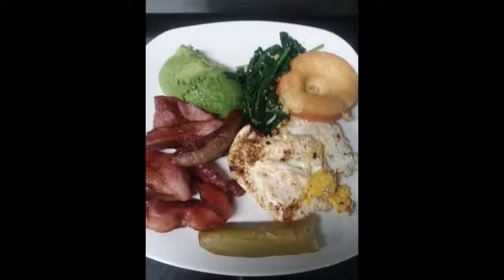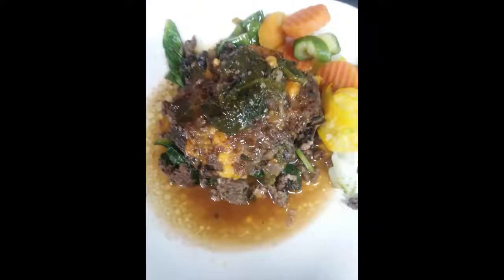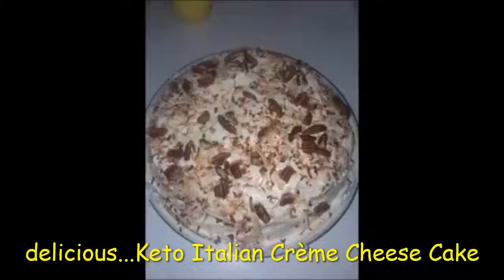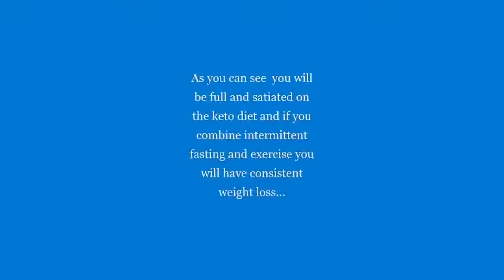As you can see, I had donuts. I finally had donuts with coffee. I haven't had that in years, and I enjoyed it. It was a keto Krispy Kreme. So take your keto journey and make it your keto journey.